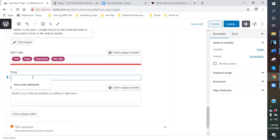But the thing we need to concentrate on here is the slug. And remember, the slug is actually your address for your website. So we want the slug to be PNG, Performance Giving Network. Okay. And then we're going to do a meta description.